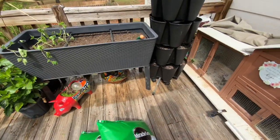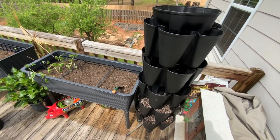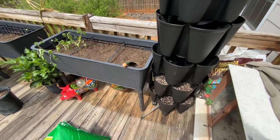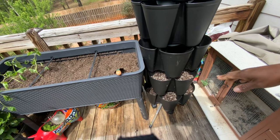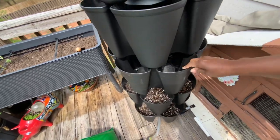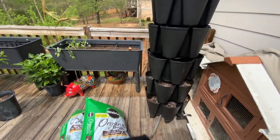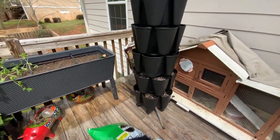This is my tower garden, and they were having a good sale on these. I don't think they're having them anymore. That was how I got drawn to that YouTuber's page, because she had a code for this tower garden. Now, I'm going to be honest with you. Last year, I did not have a good experience with this tower garden. I couldn't get anything to grow. This year, I went ahead and said, you know what, I'm going to try it again, and I'm going to put some really good soil in it and give it a try.